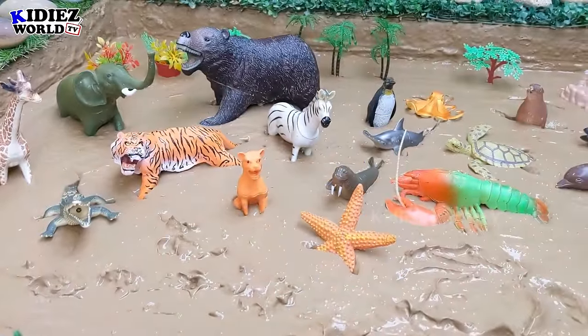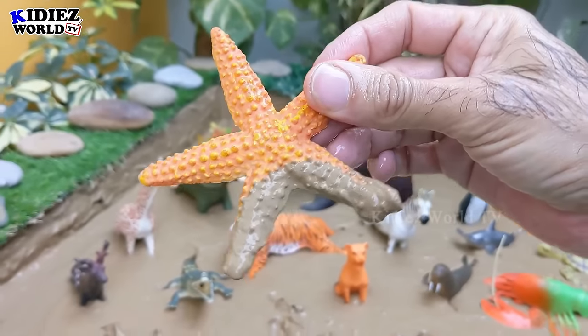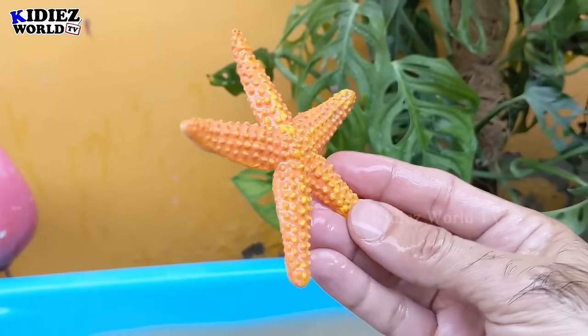What we have next? Let's go for this starfish. Another sea animal, like a star. Let's watch him. Here we go, starfish.